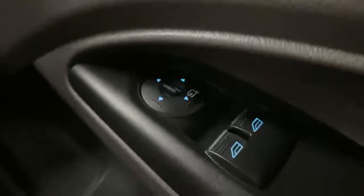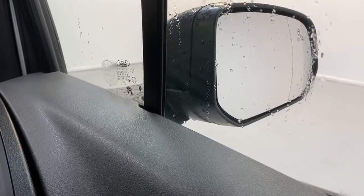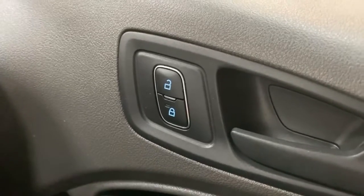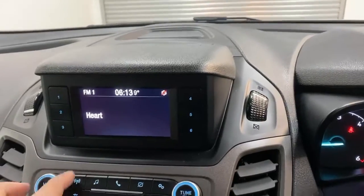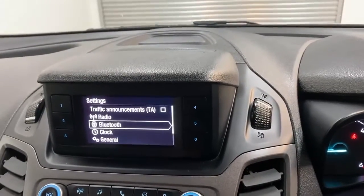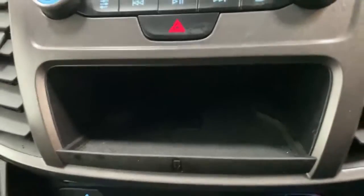Over the driver's armrest, you have the controls for the power fold mirrors, and the power windows. And then just beside the door handle, you have the center locking unit. The infotainment unit is a Ford Sync 2, which is fitted with a 3-inch color screen. It has DAB radio, Bluetooth capability of course. Just underneath you have a QI wireless charging shelf, which is compatible with both QI and MagSafe devices. Really useful to keep your phone on an even battery level.